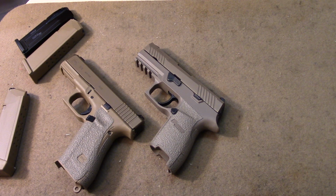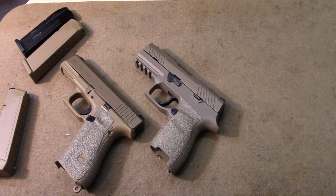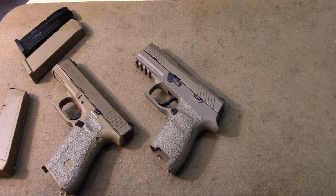So there we have it. The new Sig Sauer P320, my go-to practice and bedside gun, possibly. We're going to take a look at another Sig next and show you what I actually have planned for it as far as a home defense style gun.